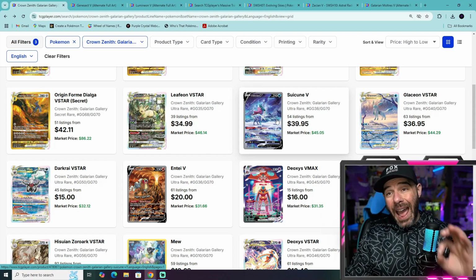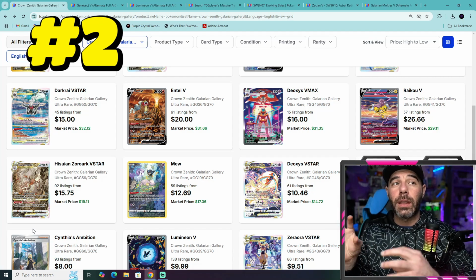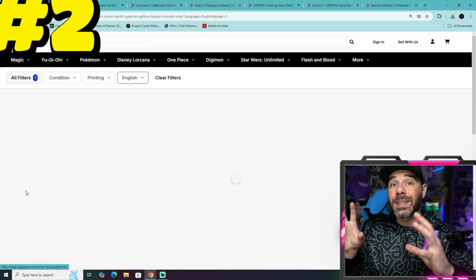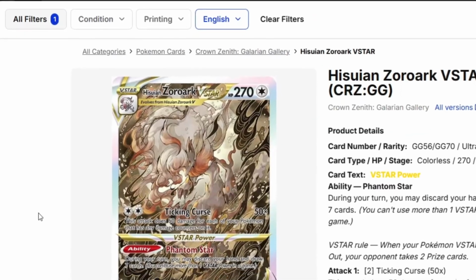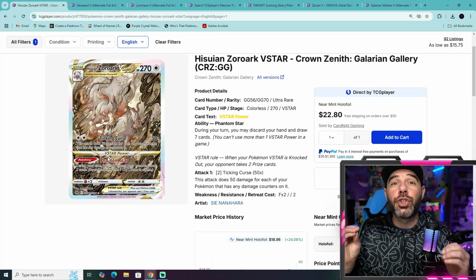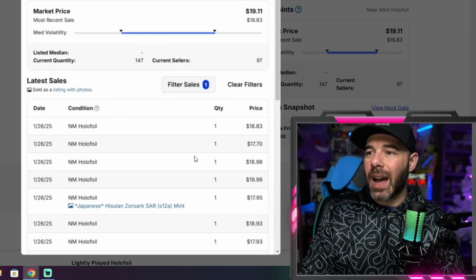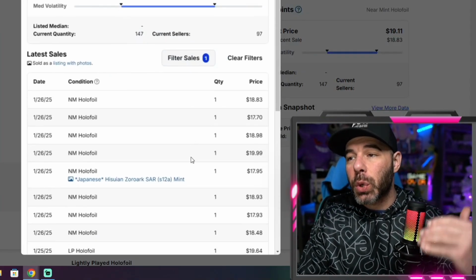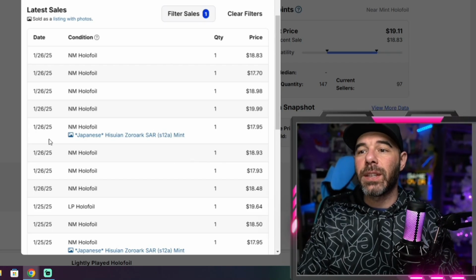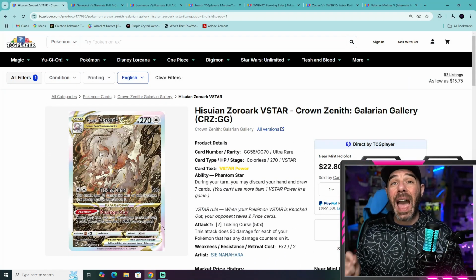And then right after this, on the same list, to me, I actually think that this is more undervalued than the beasts, just because of the value where it's at right now. The Hisuian Zoroark. This artwork is so insane. This artwork is just jaw-dropping. It is absolutely phenomenal. And let's look at some of the sales data on it. So still copies for under $20, consistently being sold for near mint copies, guys. So for under 20 bucks, this is a shoo-in to add to your binder.